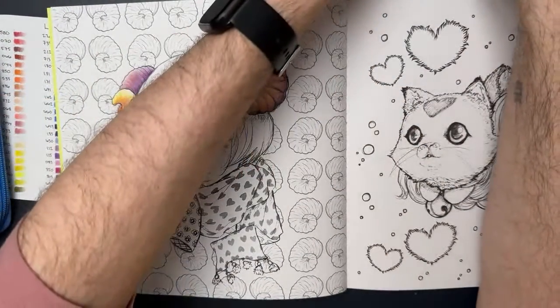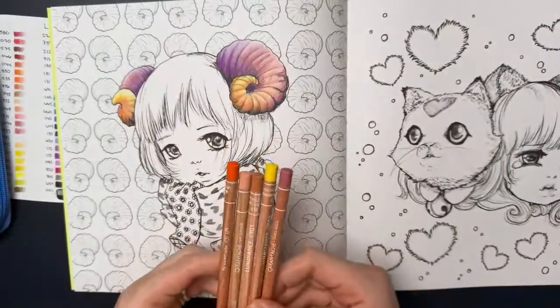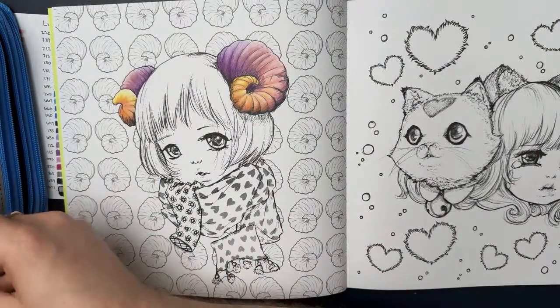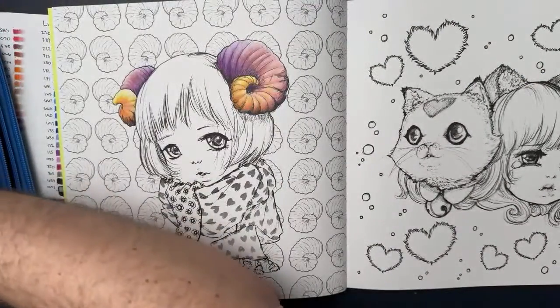So should I do skin next or hair? Maybe skin, because for her hair, I want to do purple hair to fade to blue. So I think I'm basically done with these. I could use a little pink in the hair, but these colors I think I'm done with for now. Maybe keep the yellow out, because that might look pretty in the hair to add a little bit of yellow shine. I'm just going to set those aside. I don't know where they're actually going. I know where the orange one goes.